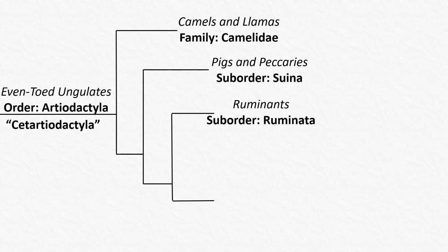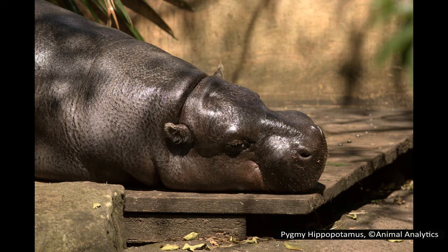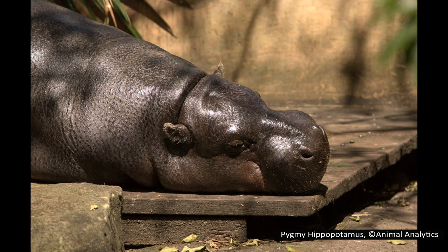The family that is most closely related to the whales is Hippopotamidae, or the hippopotamuses, which diverged from whales about 55 million years ago. There are only two species of hippopotamus, and it might not be that surprising that they are the closest living species to whales, as they are semi-aquatic. They mate and give birth in the water, they go into the water or mud during the day to cool down, and typically only emerge at dusk to feed.